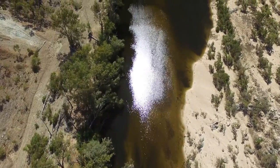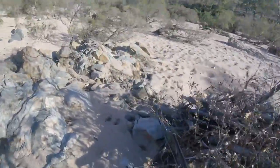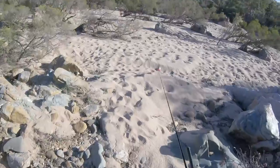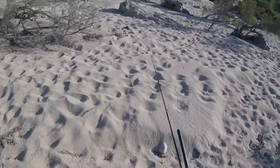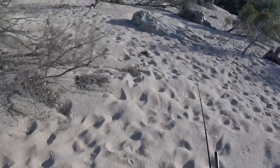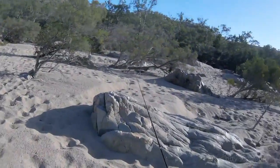Yeah, I can't wait to get the first glimpse of this little river. It's always exciting. You never know what you're going to see. These are all cattle footprints, so a lot of cattle here. Don't think I've seen a person footprint yet, so that's a good sign. Oh, cattle poo. Always looking for stuff.